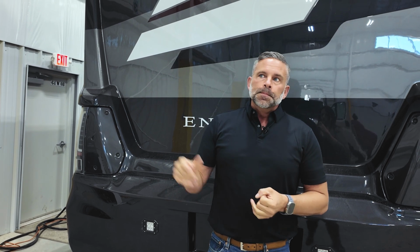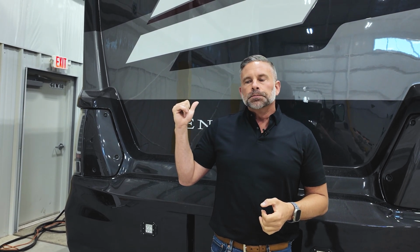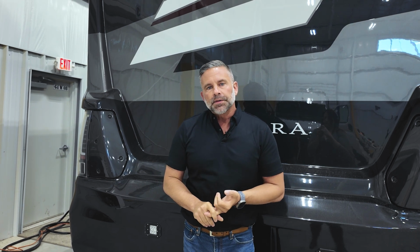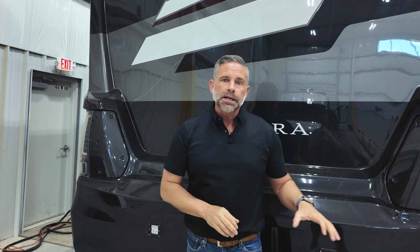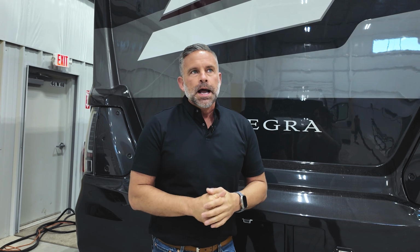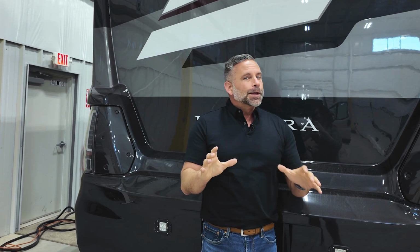Also on this Coach, you have a 15,000 BTU air conditioner up front with a heat pump, and then in the rear you have a 13.5 with no heat pump. On the roof we have 200 watts of solar. It does come with a dual controller, so it is charging your house batteries and then also your chassis batteries. There's a couple of skylights on the roof, and I think I've fully covered the roof.